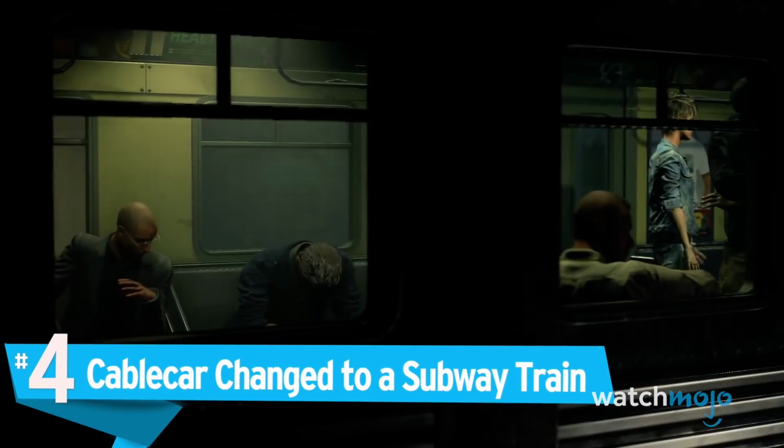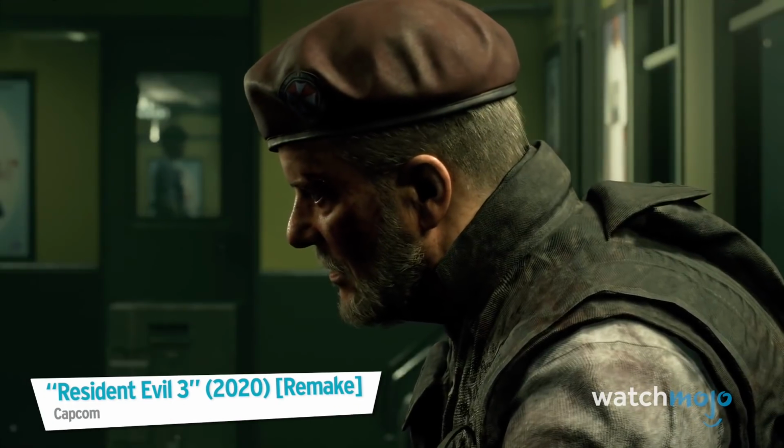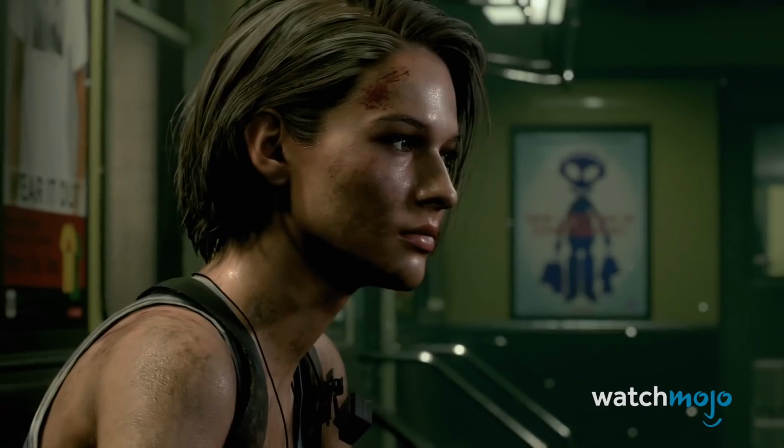Cablecar changed to a subway train. We need help. My men cannot do this alone.